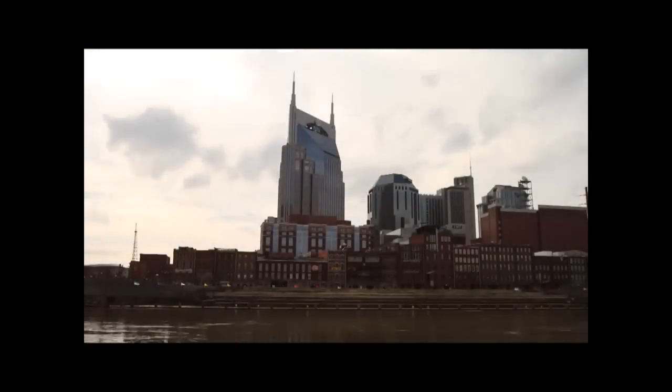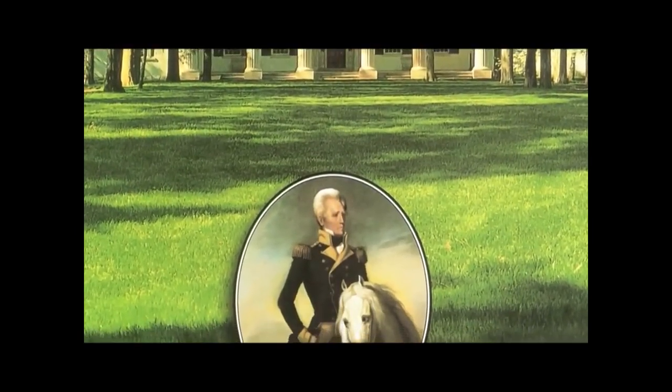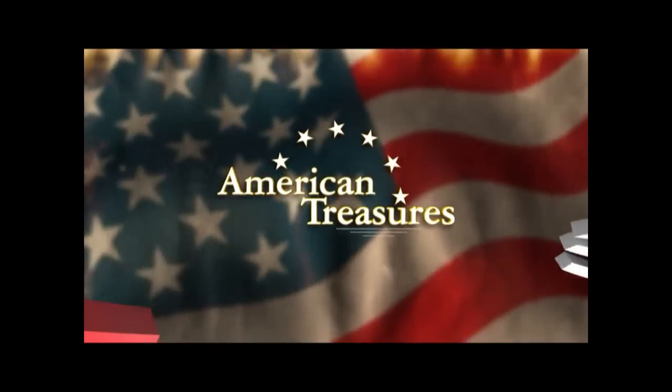I want to take this time and sincerely thank you for all that you do in the name of freedom. We welcome you to Nashville and the Hermitage, the home of President Andrew Jackson, anytime. Learn all about Old Hickory at the Hermitage in Nashville, a beautiful American treasure.